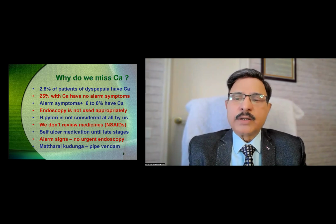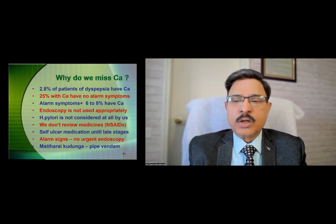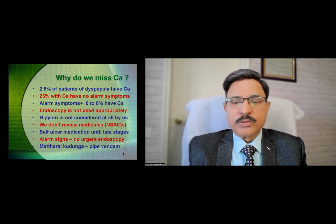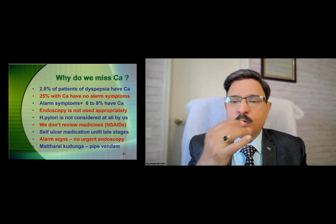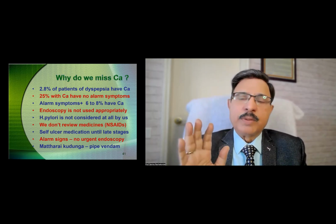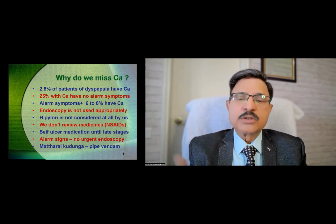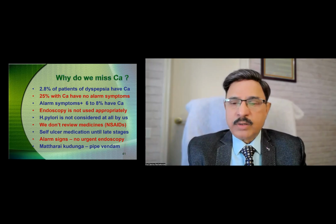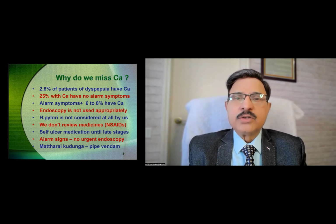We have not reviewed medications. NSAIDs particularly have to be considered. Anti-ulcer medications are used until late stages without endoscopy. With alarm signs, no urgent endoscopy is done. Patients will ask, give me a tablet and don't put the pipe. In Tamil, 'matrai kudunga, pipe vendam' means give me a tablet and I don't want the pipe. You have to change the behavior. Tell them they must undergo endoscopy, particularly if they are above 55 and have alarm signs, or if the dyspepsia is not responding after 2 to 4 weeks of intense treatment.